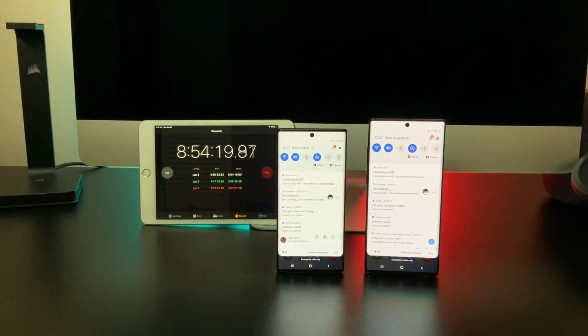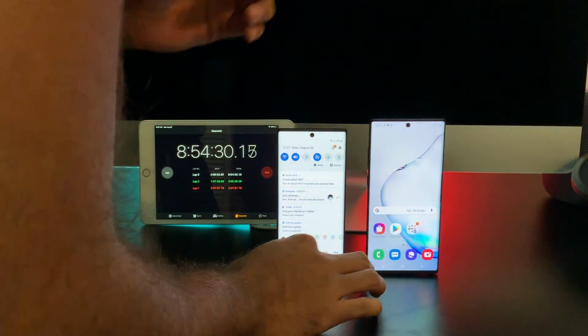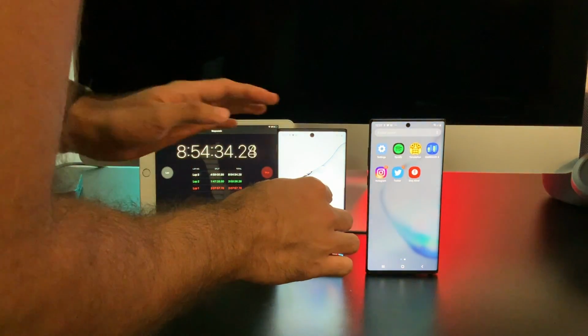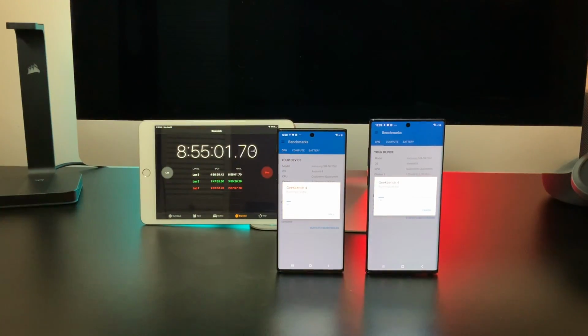Okay, that's enough. After another hour on social media, we see that our Note 10 dropped to 19%. Finally dropping under a fifth of battery, while the mighty Note 10 Plus is at 26%. You know, they're not that far behind actually, despite the Note 10 Plus having that Quad HD Plus setting. We are finally nearing the end. You guys give it up for both the Note 10 and the Note 10 Plus, both of which are doing a phenomenal job out here.